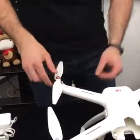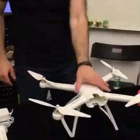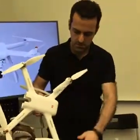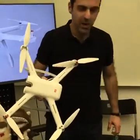Okay. So I've got the propellers attached, just double checking that they're in a good place here. Okay, so this is what it looks like with the propellers attached. There you go. And a little bit of applause.